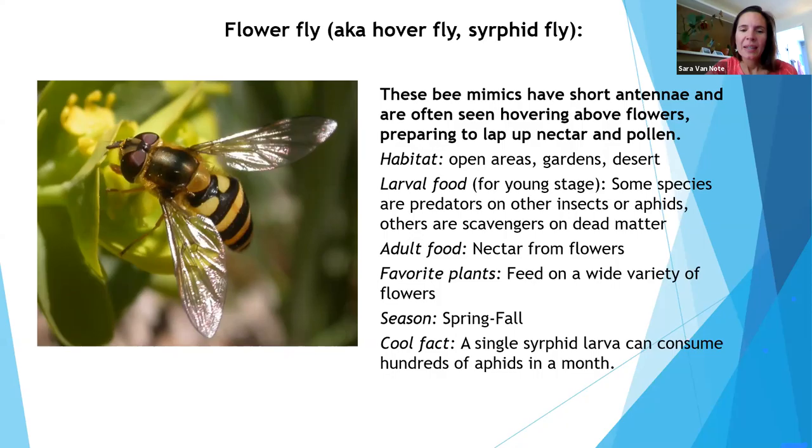And one more thing I wanted to tell you about syrphid flies, speaking about mouths, like we were talking about the bats and the butterflies that have special adaptations in their mouths. These guys actually have a mouth like a sponge. So they'll go into the flower and sponge up the nectar, which I think is pretty interesting.